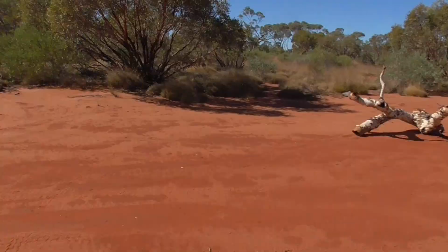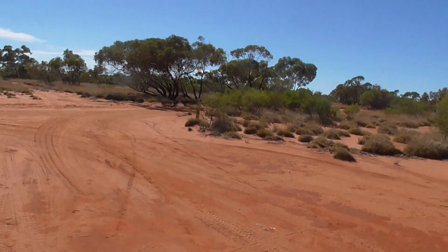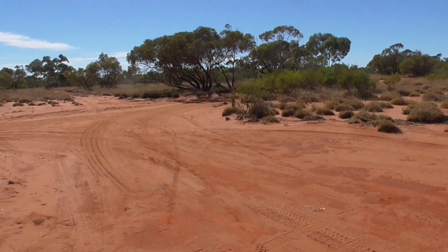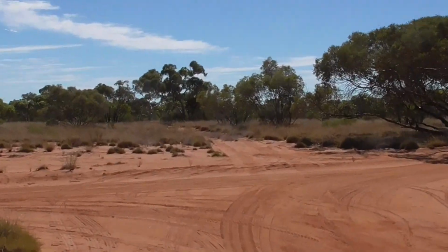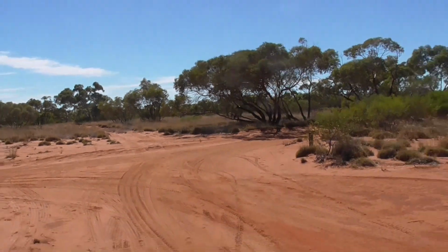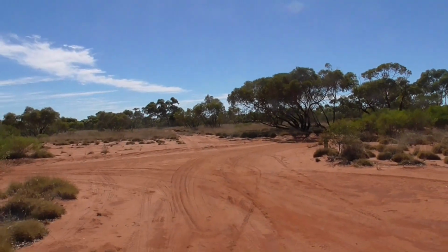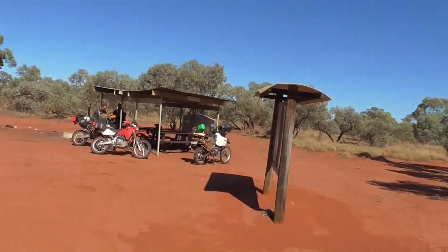Alright, so we've arrived at Neil Junction. This is the intersection between the Connie Sue Highway, which goes up to Warburton, and the Ambidel Highway. There's a track there. I don't think that's the Connie Sue though. I think the Connie Sue might be a couple of 100 metres up that way. I'm not entirely sure. On HEMA it shows it a bit further up, but anyway, this is Neil Junction.